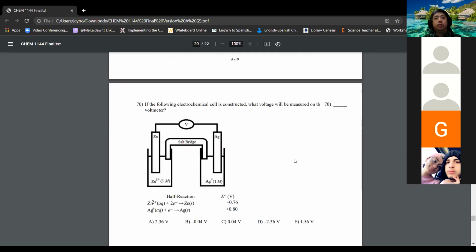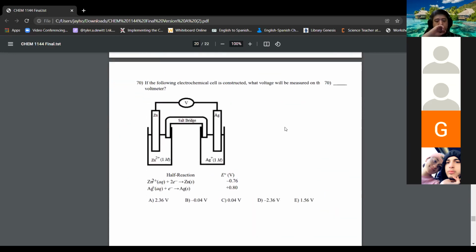Okay, and on to the very last one here, also very straightforward. You're trying to figure out what the voltage measurement is. You know that it is 0.76, so it should be giving you a positive value. We can cross out anything that is negative because we're assuming that this is something that generates a voltage, so it is going to be positive.